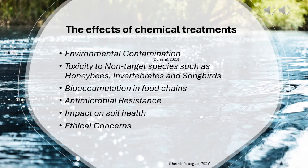Flea treatments are essential for managing pests in pets, but Duncalfe-Youngson 2025 highlights that the widespread use of certain chemicals within these flea treatments has raised concern about their impacts on non-target organisms, especially biodiversity. The chemicals used are highly toxic to insects and other invertebrates. Certain vertebrates are also affected in some cases.